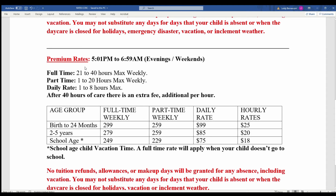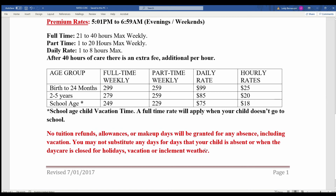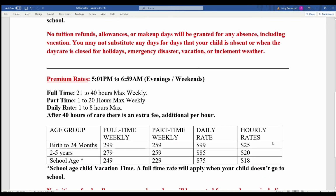Let's talk about premium rates. This is only if you work 24 hours, or you work evenings only, or if you work weekends. You are the person in charge of your business and you have to make the decision on what's best. In the past, I worked weekends, Saturday and Sunday. It was good money, I can tell you. But it wasn't good for my family. So I made a choice between my family and my business, and family won. So this is how it looks.